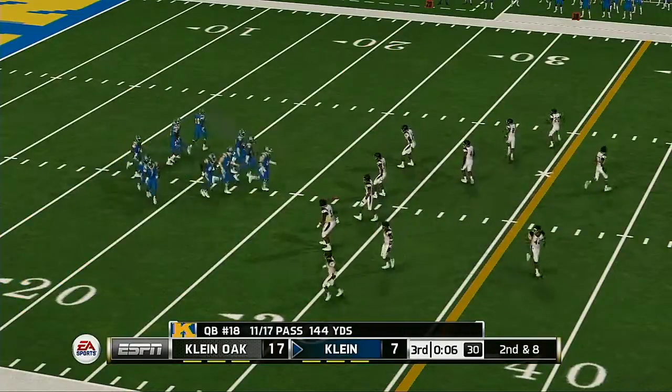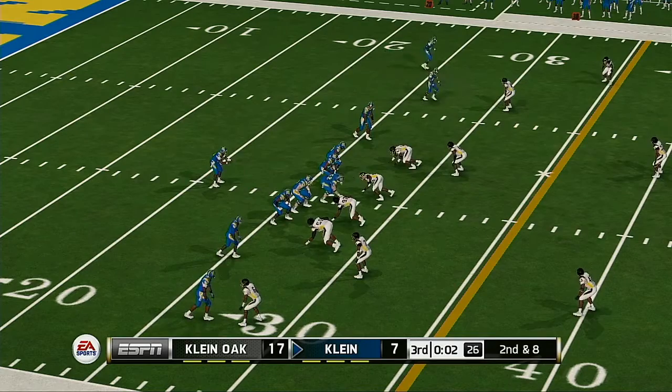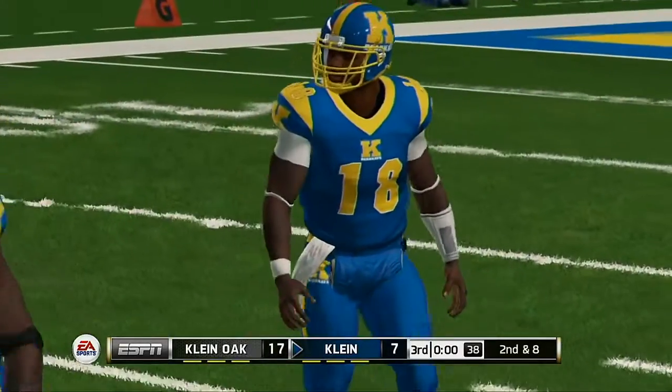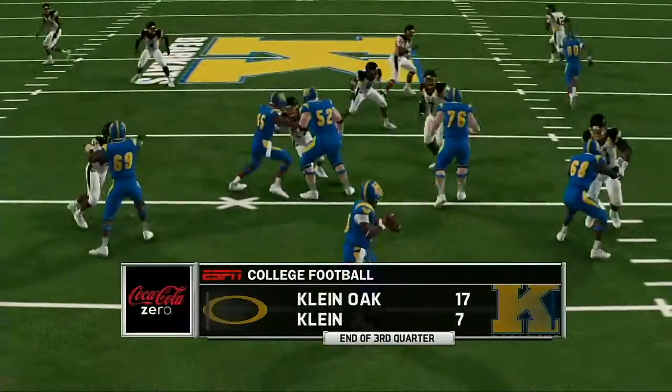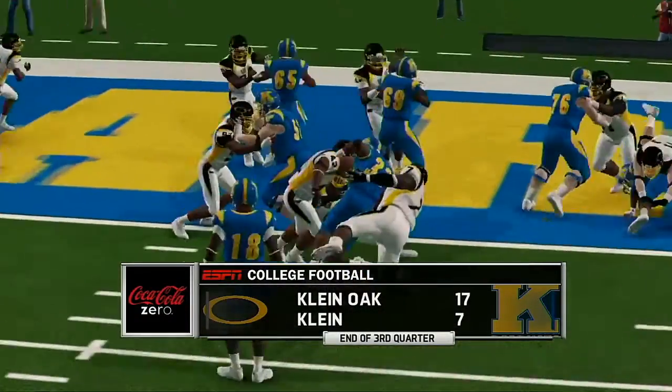From their own 27-yard line, second down. The offense is going to try to open this field up, coming out in a 5-wide set. And the defense counters with their dime look. That's 3 down and 1 to go. The Panthers with a 10-point lead.